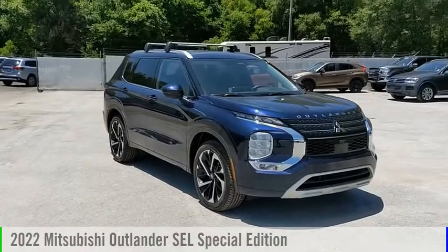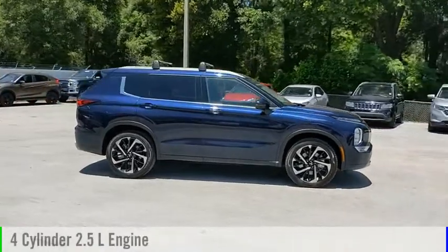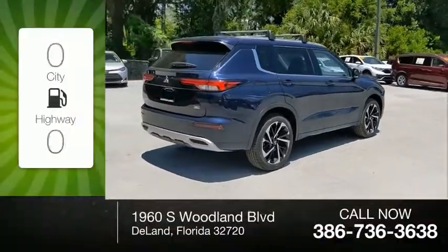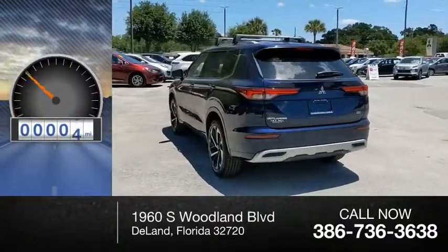You are going to love the 2022 Outlander. This vehicle is powered by a front-wheel drive, 4-cylinder, 2.5-liter engine, and comes with a continuously variable transmission. Great fuel efficiency saves you money by requiring fewer trips to the gas station. This vehicle has less than 100 miles.